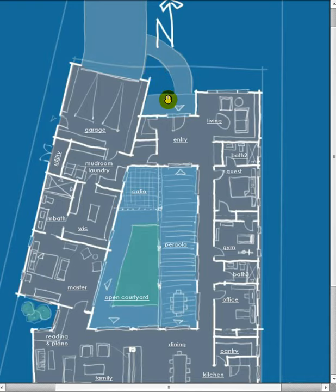The front entry is recessed, which I think is really nice. It'll draw the eye to the recessed entry. And when you come in through the front door, you're immediately going to be greeted by a set of maybe sliding glass doors or swinging patio doors that open out directly into the courtyard.